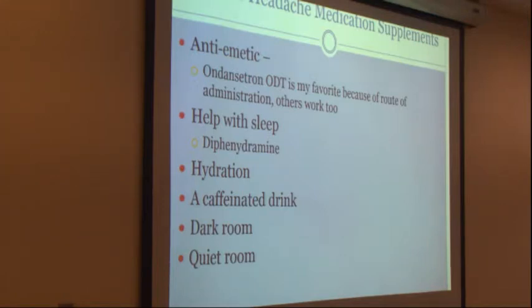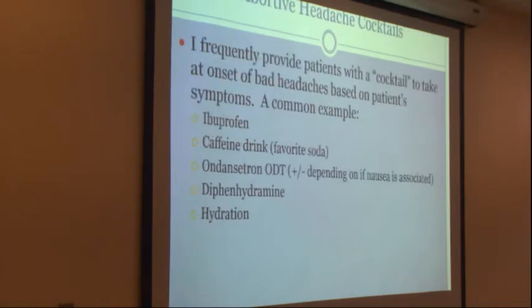Not to be mean, but there's no reason that these people can't take similar medicines at home and try to stay at home, okay? Because headaches are not really something we can just magically fix because you come into the hospital. So I will usually give people a cocktail to take home. So when you get a headache, this is what you're going to do.